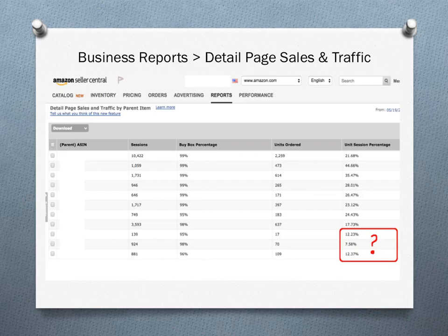And the point that I'm trying to make here, I hope you can see my mouse in the video here because I'm recording the screen, is unit session percentage. Now on the actual report, there's a little thing you can click here and a menu pops up and you can check or uncheck which stats you want to look at. So I only look at these four. I look at the number of sessions, that's my traffic, the buy box percentage, number of units ordered and unit session percentage. And I actually usually have the sales dollar amount in there as well.